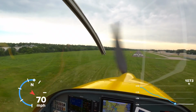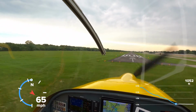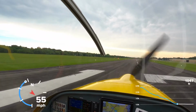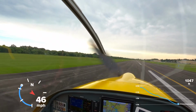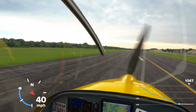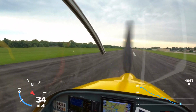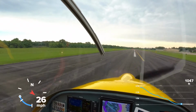Millard traffic says 310, turning crosswind runway 12, Millard traffic. Traffic says 310, turning downwind runway 12, Millard.